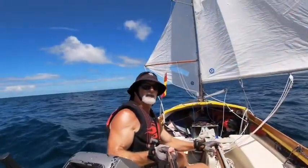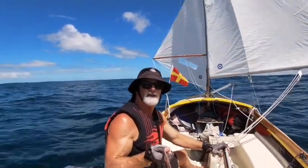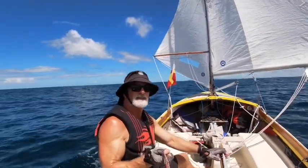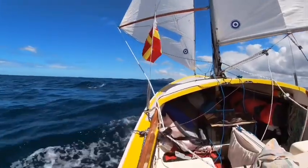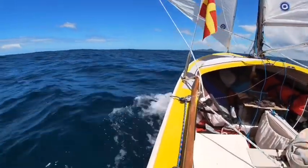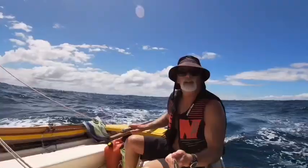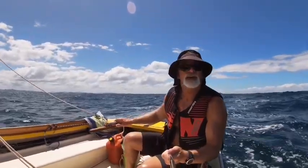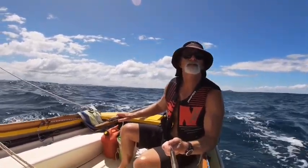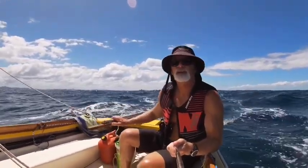Okay, it's 12:30. Just left the island. A lovely little northeaster. So it should be a nice little run back in. Okay, we're halfway back in. It's a beautiful sail, a lot quicker than the way out. Yeah, beautiful. Hopefully the wind gets up a little bit more.